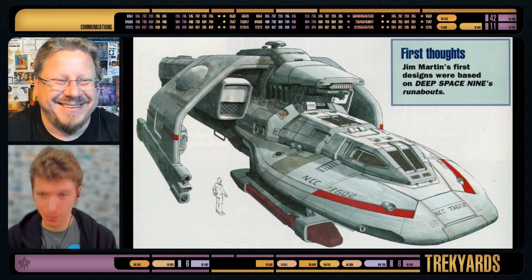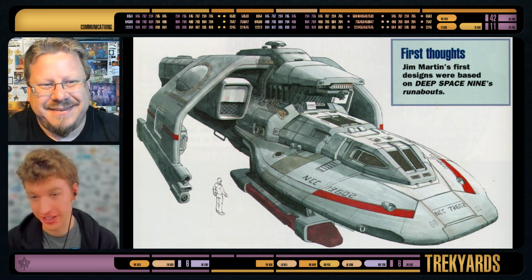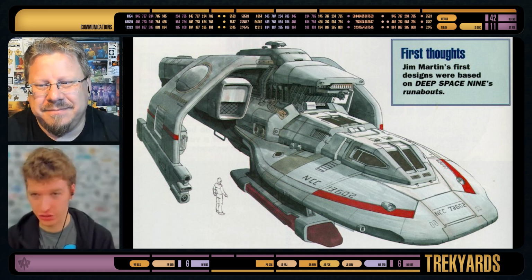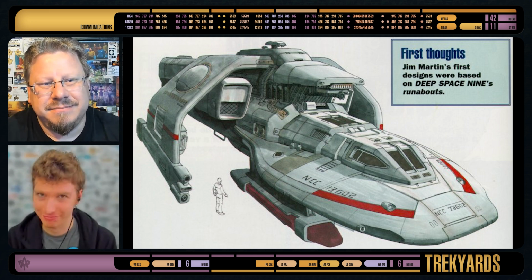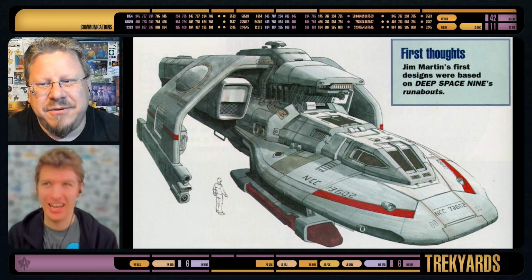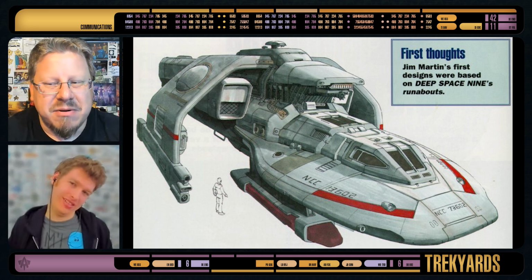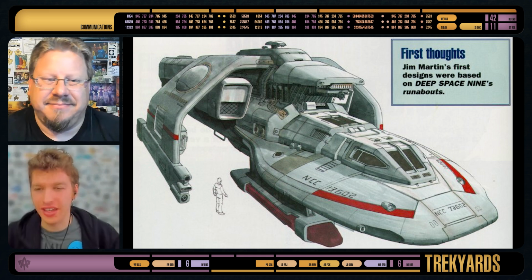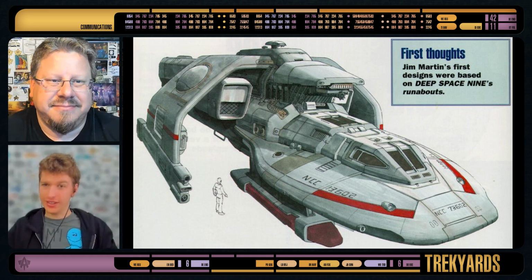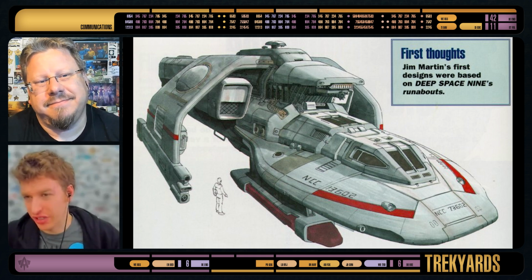My question to you, if I was to Photoshop out the nacelle, would it look Star Trek at all? Okay. If you put the nacelle on the bottom of those outer pylons, it might look more Star Trek. But then it would be too close to a runabout. Well, that's the thing. Does the runabout look Star Trek? Doesn't look great necessarily, but it's very functional.